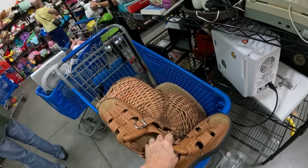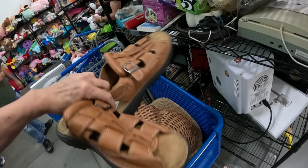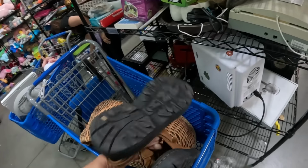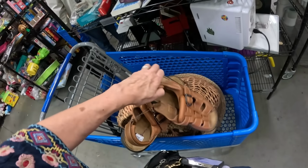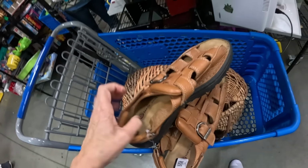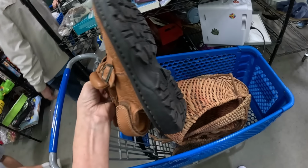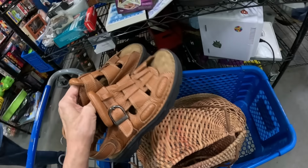I like the Huarache look to them. Very woven. $9.99. They're in pretty good shape, so putting those in the cart. So the brand of these men's sandals is Earth Shoe. Size 9. Price is $9.99. So I'd want to get at least 35, I'm going to say.